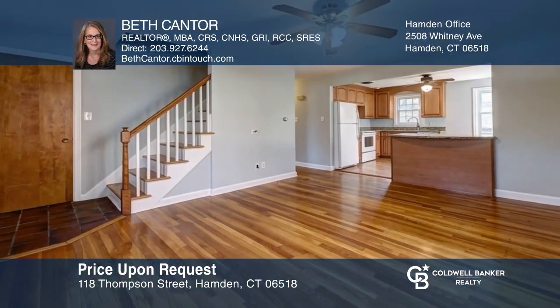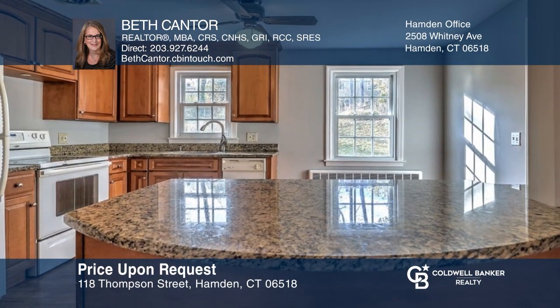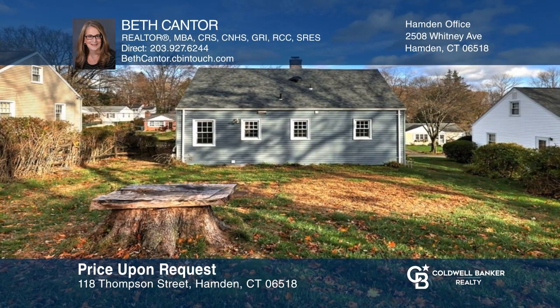This adorable 4-bedroom cape-style home features an open, easy living floor plan and a backyard with plenty of space. Experience everything this home has to offer by calling Beth Cantor today.